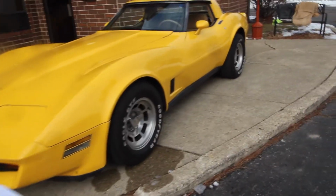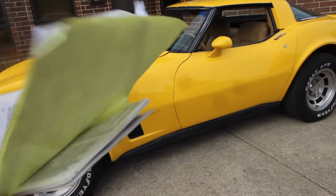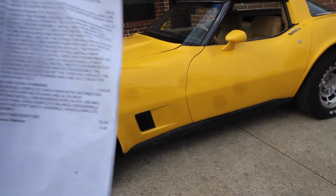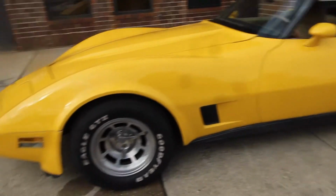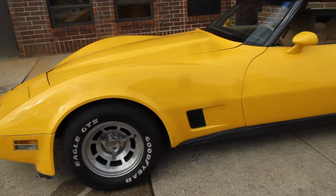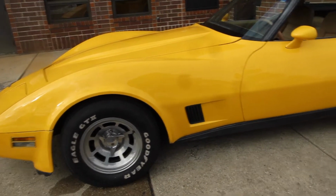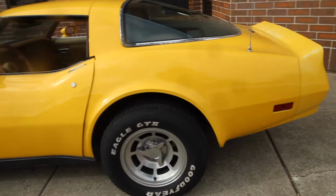They built the motor, the number matching 350, at 76,000 original miles, I believe. It says it on the paperwork somewhere. 76,911 original miles. They rebuilt the motor to 425 horsepower. They bored it 30 over, so it's a 355 now. So I'm going to get to that in a second. Let me put this down here.